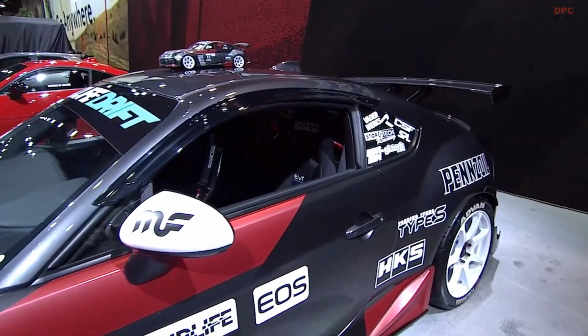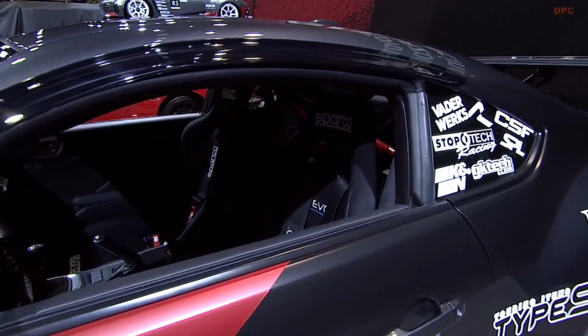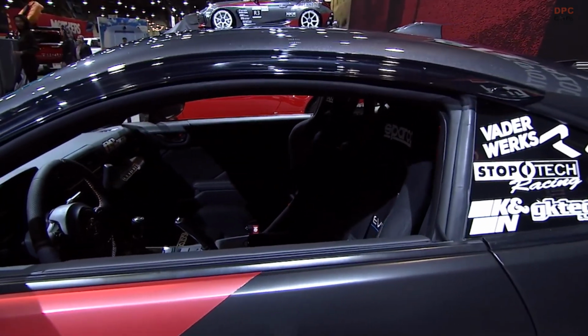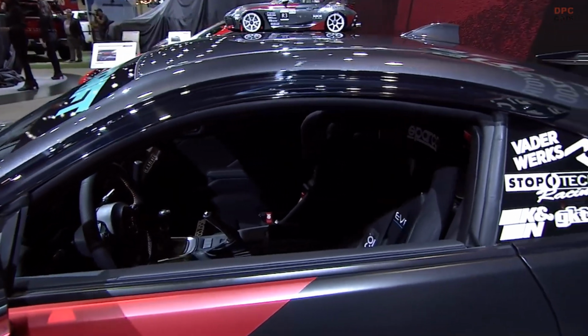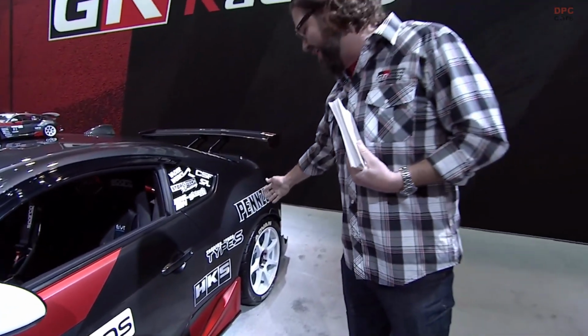So inside you can see they did the half cage. It's got the Sparco Evo buckets with the Sparco seat belts. He's got the hydraulic handbrake in there. We know Pennzoil, Type S, HKS, everybody had a hand in this, of course, wrapped in Yokohamas. I love that it's got the MagnaFlow exhaust on there, and I love those LEDs.